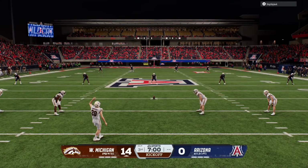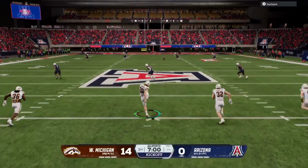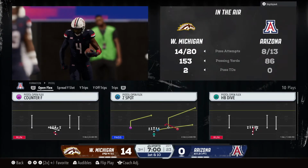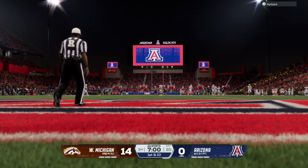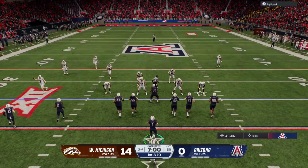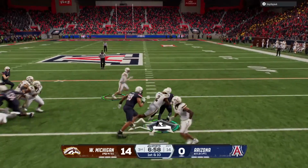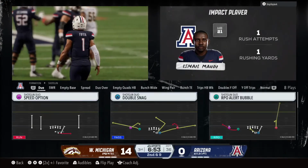Just about set to get this 2nd half underway. And it'll come out to the 25. No attempt at a return. They'll put this one in play, first snap of the drive from the 25. He'll start the third quarter with the run. Not much doing there. He gets it to the 26, a gain of 1.